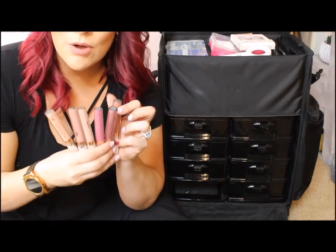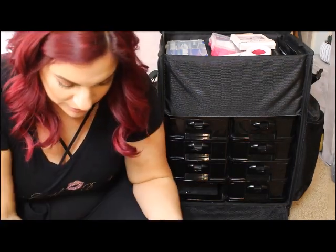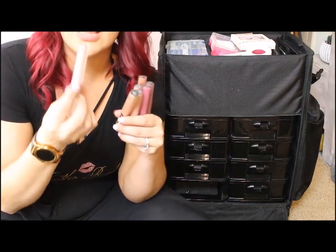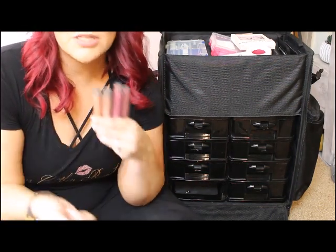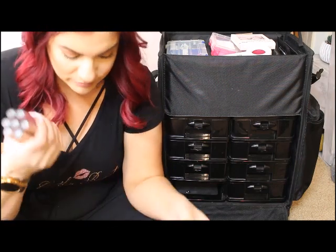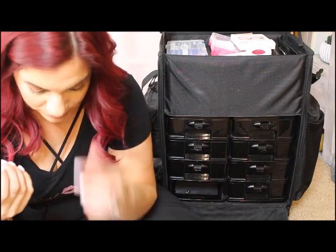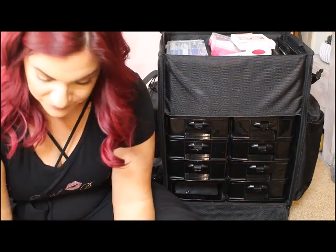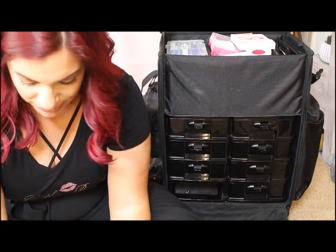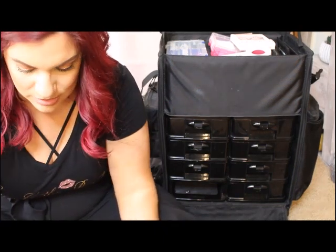Here's a nice little brown one that I have too. So I have a super large variety. Oh, and here's a really, really light one. This one I will sometimes mix in with deeper ones to lighten it up a little bit. But I have a ton of these. I have every different color lip liner that you could ever imagine. And then I have some random creamy lip colors that I'll use.